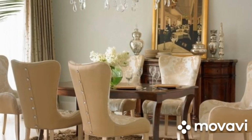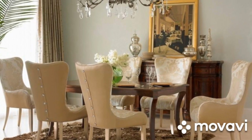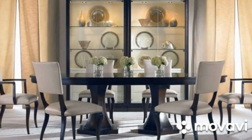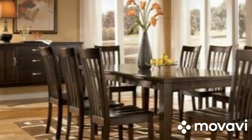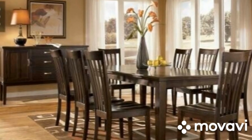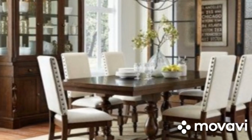Lighting sets the mood in your dining room, playing a crucial role in creating an inviting atmosphere. The right lighting can transform the space, making it warm and welcoming for family meals and special occasions. A stunning chandelier or pendant light above the table can be a focal point and create a dramatic effect. Chandeliers are perfect for adding a touch of elegance and grandeur, while pendant lights offer a modern and versatile option.